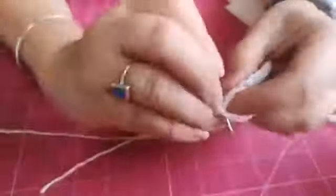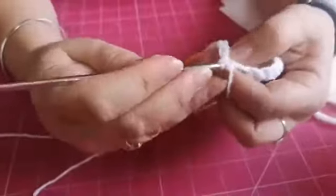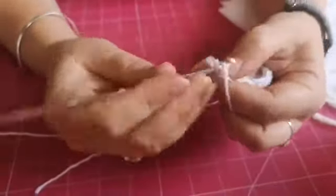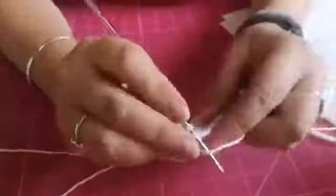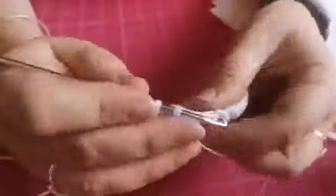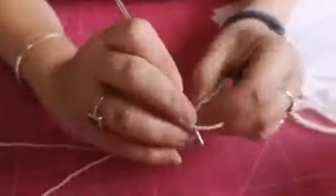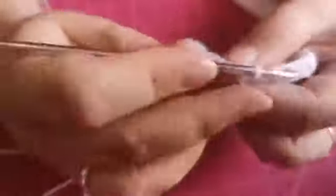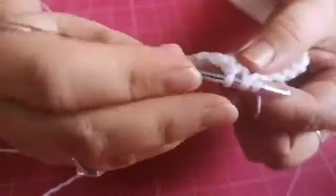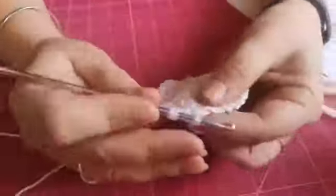Again, just a single. Don't split your yarn, ladies. Just a single crochet all the way round. A double crochet in each one. Sorry, 1 double crochet in each one. I'm trying to say a single double crochet. That's what my brain was trying to say, and it didn't work. All the way around. So again, sorry, bit boring for you guys to watch because it's just me going round and round and round.